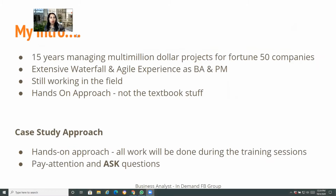So my intro, who am I? I'm Sarabjit. I manage this group. I've got about 15 years of experience as a business analyst, managing teams of business analysts, as a project manager, as a program manager. All of my background and career has been in software development, both in waterfall and agile. What I present to you and teach you is not the textbook stuff of doing your role as a business analyst, but actually the hands-on approach.